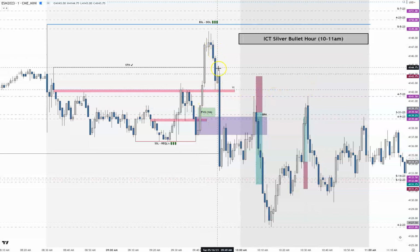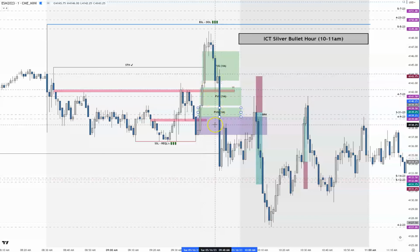It just came in here. It just shot through this volume imbalance. So it shot through one. We got to see if it's going to be respected. It should be support. It was. It came back. It shot through this volume imbalance. Shot through this fair value gap. Shot through this fair value gap. Shot through this volume imbalance. I mean, it just tanked.